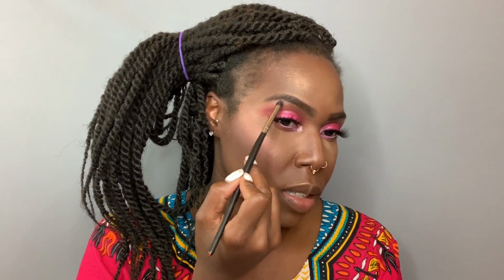I'm gonna go in with my CoverFx pressed setting powder in Deep. This is what it looks like. I'm just gonna dip in, and we're just gonna go all over the face. So I was gonna do a bright pink lipstick, but I think that's too much. I'm gonna set my face with my Urban Decay All Nighter setting spray.